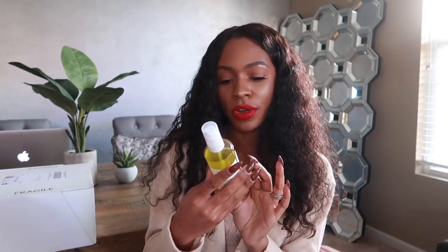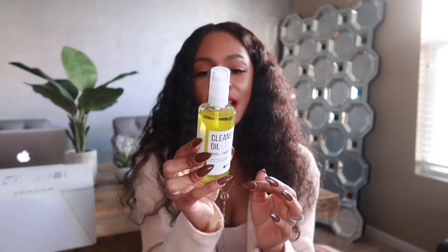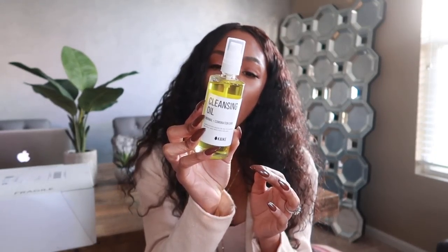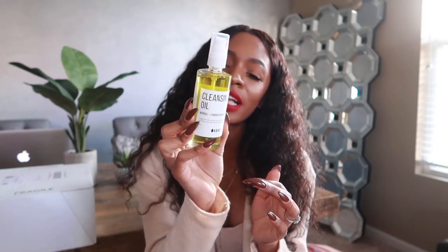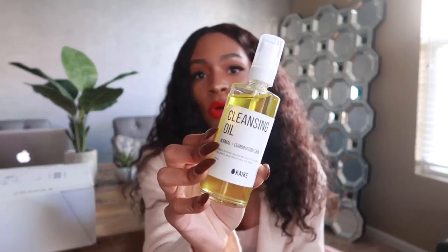This is cleansing oil for normal and combination skin. It has grapeseed oil, apricot oil, hemp seed oil, castor oil, lemongrass oil, and chamomile, and they're all organic and fresh ingredients. There's also a sugar scrub. I love scrubs, so I'm really excited to use this, especially for the winter time. I need scrubs in my life because they help to get rid of dead skin, and also they make my waxing process a heck of a lot less painful.